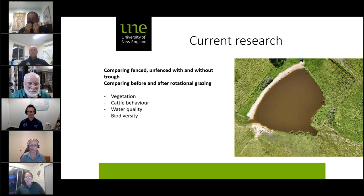We're also using camera traps to look at the behavior of the cattle, so how much time they spend accessing the dam when there's a trough and when there isn't, how that influences the water quality. So we've got a water quality meter, and we can look at nitrates and salinity and dissolved oxygen and so forth. And then doing biodiversity surveys. So what birds, what mammals, what frogs do we hear on those sites? So hopefully I'll have some results to present back to you from the Tablelands in time to come.